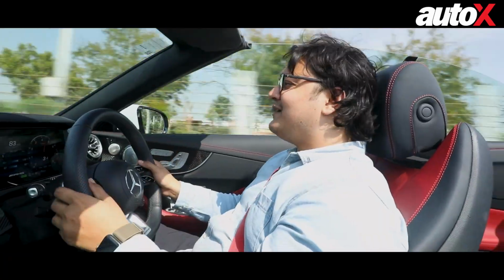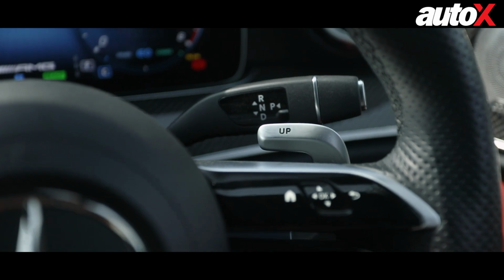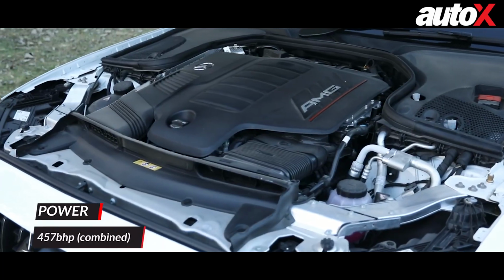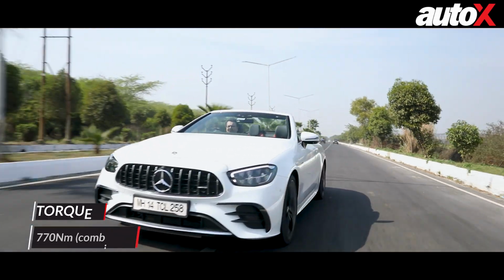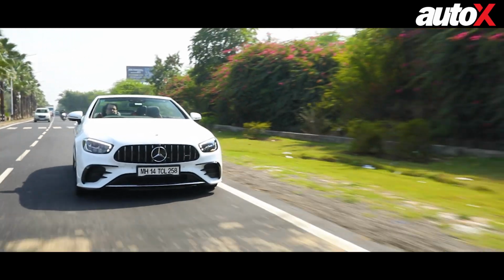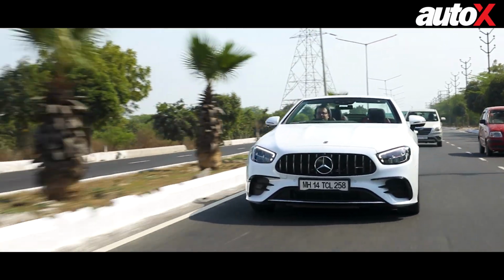Now the E53 AMG comes with a 9-speed torque converter gearbox, but it's really fast. You've got these really nice paddle shifters that will help you change gears in an instant. And the engine always has power on demand. Because of the mild hybrid system that it's got on board, it gets a small boost at the lower end of the RPM band. And once you cross it, well, that is when the turbocharger takes over and gives you that lump of torque.